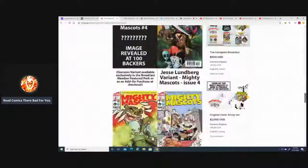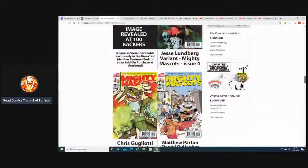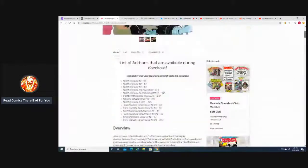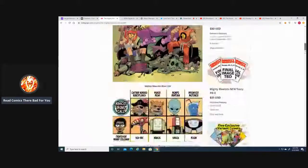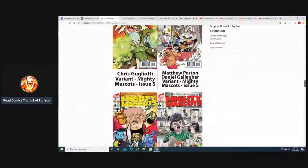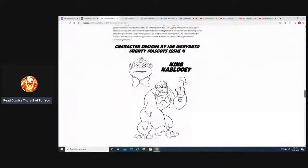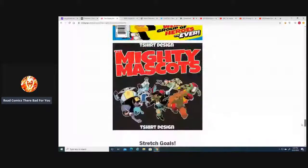Let's see, go down here. You have the different comic books. Oh, Chris variant cover Mighty Mascots. Image revealed at 100 backers. How many backers do they have now? 98 backers. That's great. Only 2 more backers, and then we'll get to see that variant cover. Here's some different issues, new comics and stuff like that. I love the art here. Not bad. Very, very nice. I love comics.